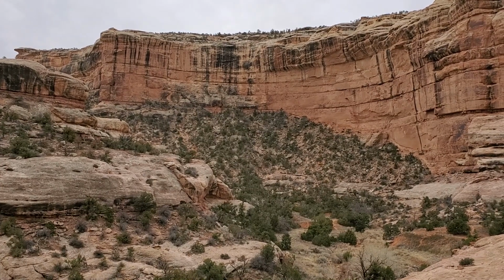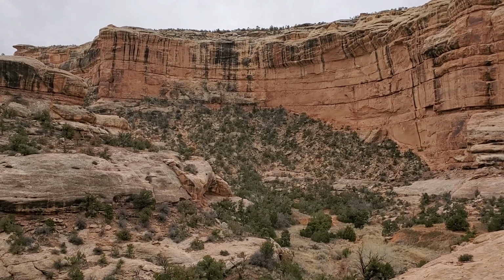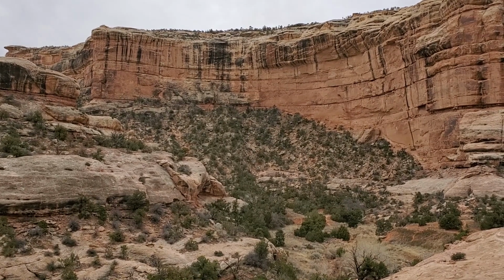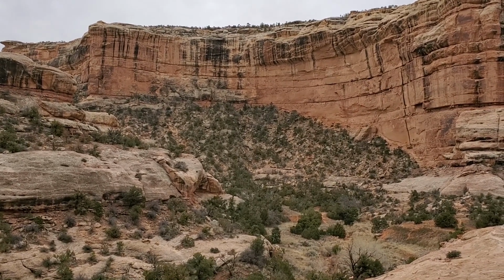I'm down in Perfect Kiva. You are allowed to go into this. I came down that little ladder. This is basically like a circular ceremonial room. Very cool. Here's a view from Jailhouse Ruins. All these ruins all have absolutely gorgeous views.